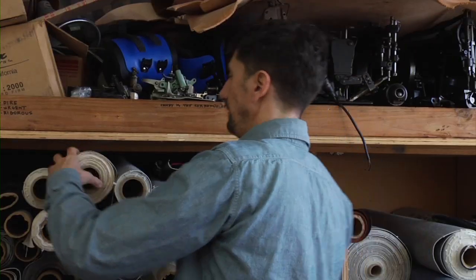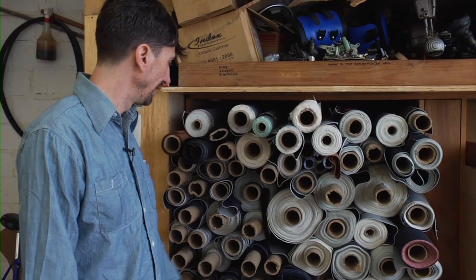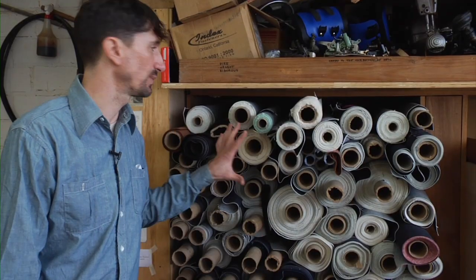Oh, here's the old, this is chambray. This is like shirting. I know who gave me this. You know, I know who gave me this. And I just sort of collect these things up. So that's what this shelf is.